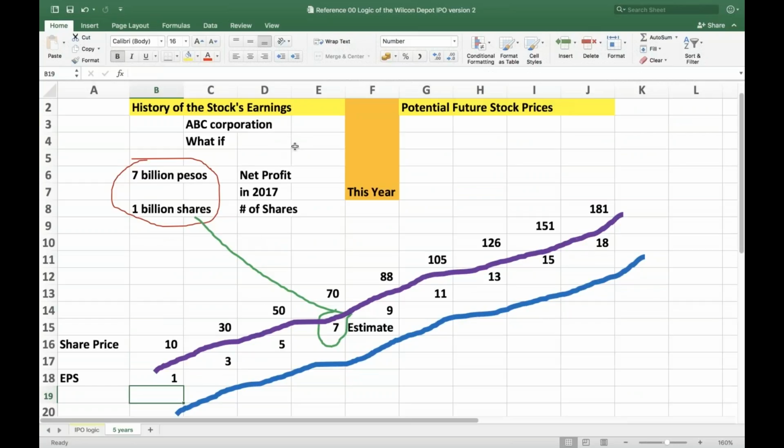Let me give you an example of a fictitious company. That's ABC Corporation. Let's say that we're reading the prospectus of this ABC Corporation and we're trying to find out, is this going to be a good stock to buy? Well, let's see. What's the profit in 2017 of this example corporation? 7 billion pesos. What's the number of shares? 1 billion shares. Okay, so 7 divided by 1 equals 7.